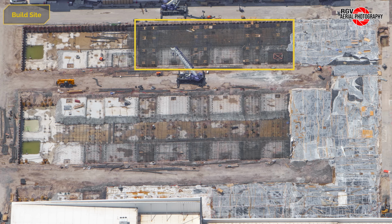Rebar work for the next section appears to be complete next to the car park. The formwork towards Highway 4 suggests that this will be a larger pour than the hopscotching method that they have been doing for previous sections.